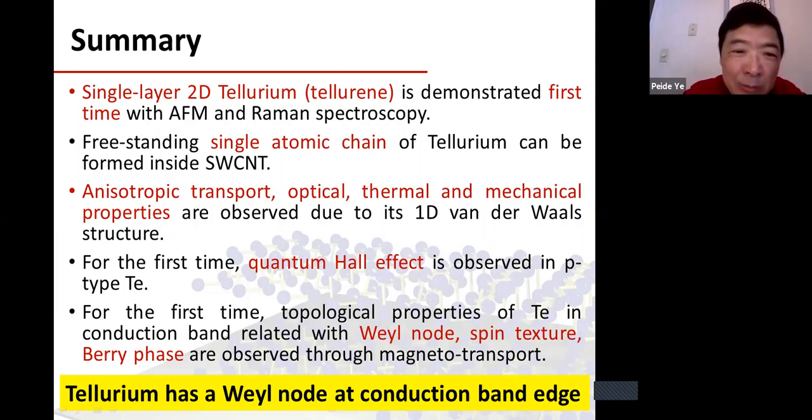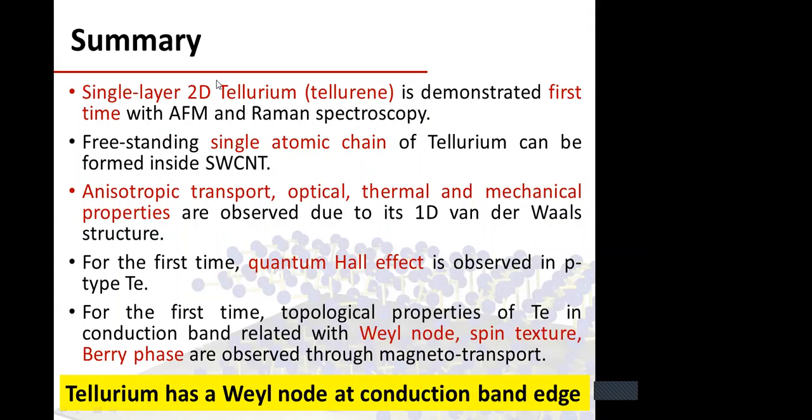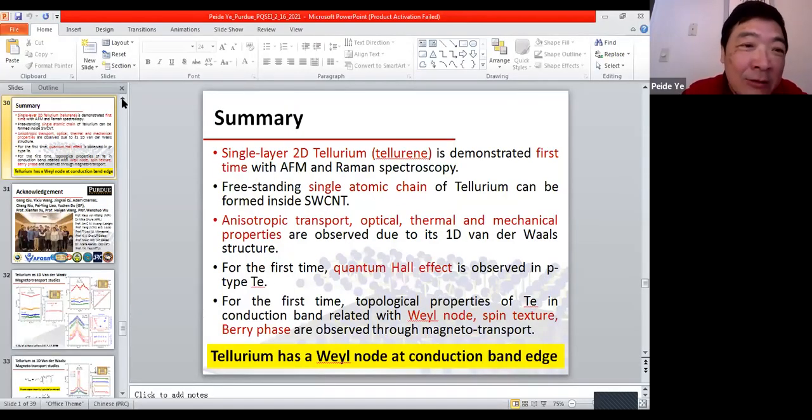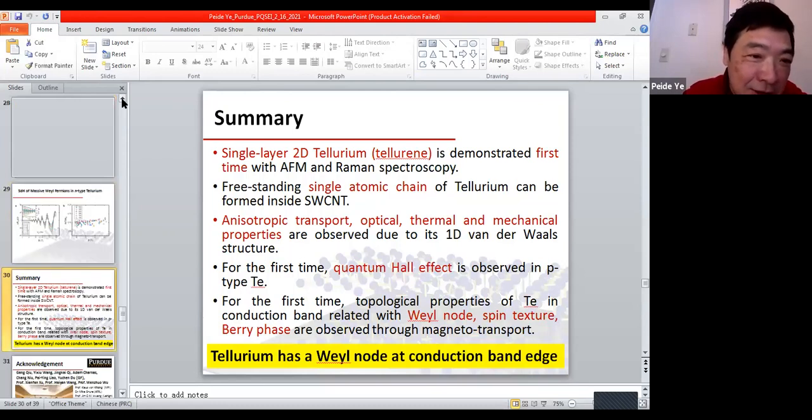That's why my paper was submitted to Nature. Unfortunately, one reviewer immediately rejected the paper. He said, you are doing a spin-orbit interaction material, so it's not a Nature paper. So okay, anyway, but that's the key question actually.